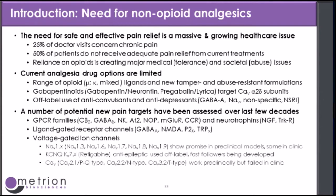So there's been a number of preclinical and clinical programs for NaV1.3, 1.6, 1.7, and the TTX-resistant 1.8 and 1.9 targets. Some of these have got to the clinic, but none of them have progressed past phase two. There's also a number of ligands that are activators of the KCNQ, KV7 family, such as retigabine, initially developed as anti-epileptics, but they also show some efficacy in pain models. So there's some fast followers and some reformulations of those substances that are making it towards the clinic as pain targets. But I'll concentrate today on calcium channels.